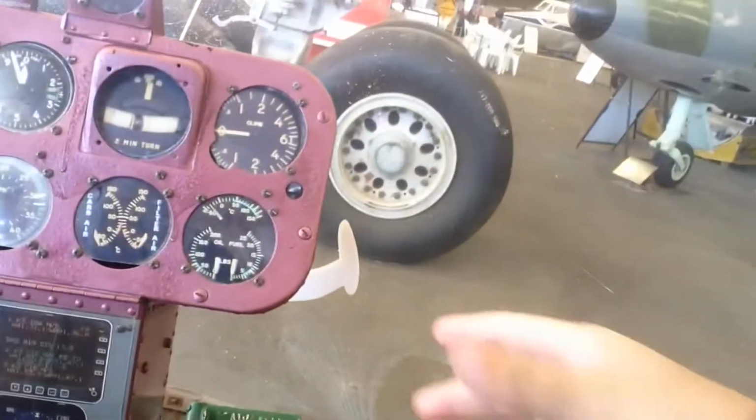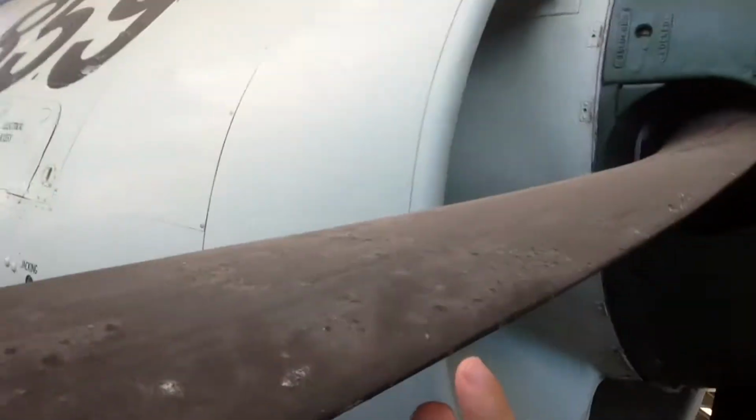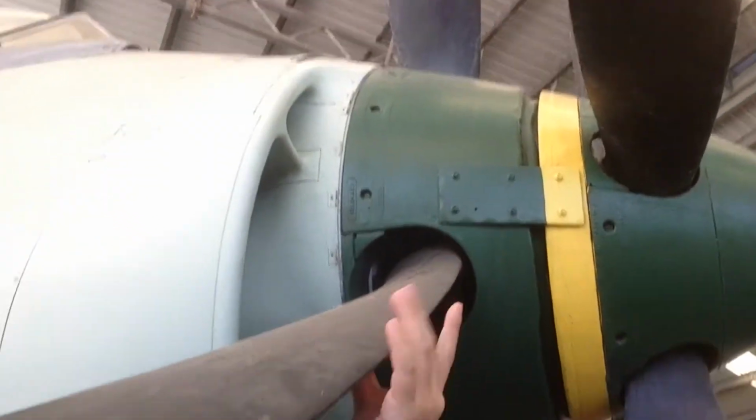As you can see here, I'm in an actual helicopter right now. As you can see, this is all real. Swing. 6.3 tons. This is what makes the plane go. The propeller. Yeah, one spins one way, and the other spins the other way.